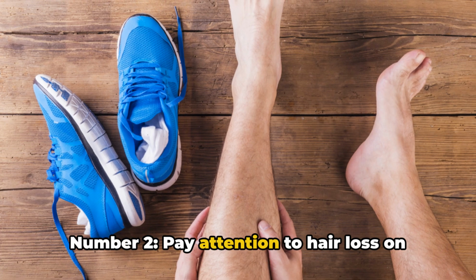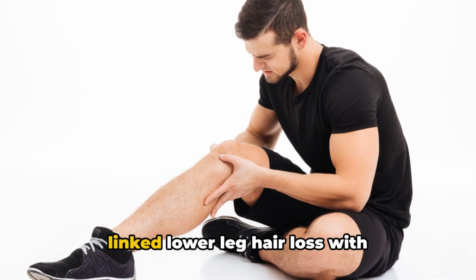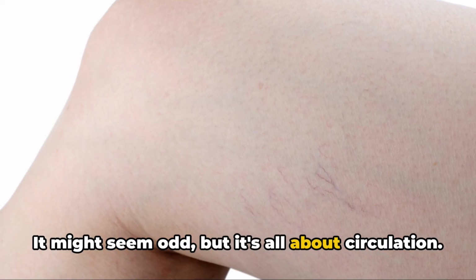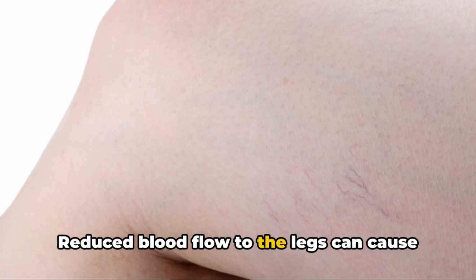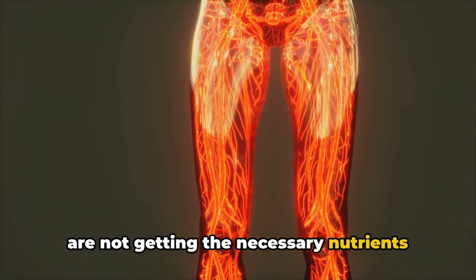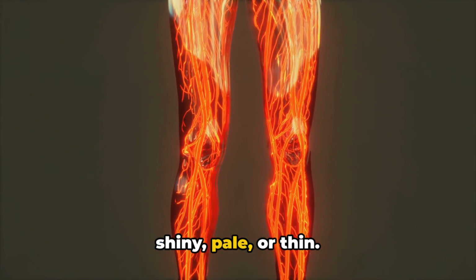Number 2. Pay attention to hair loss on the legs. A study in the Archives of Dermatology linked lower leg hair loss with cardiovascular disease. It might seem odd, but it's all about circulation. Reduced blood flow to the legs can cause hair to fall out, as the hair follicles are not getting the necessary nutrients and oxygen. The skin on the legs may also become shiny, pale, or thin.